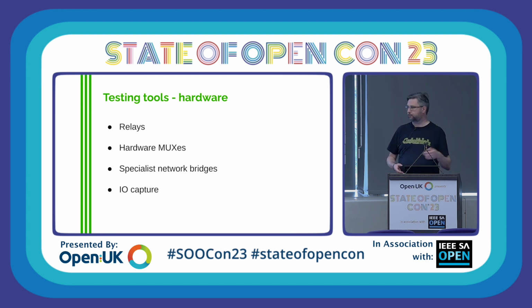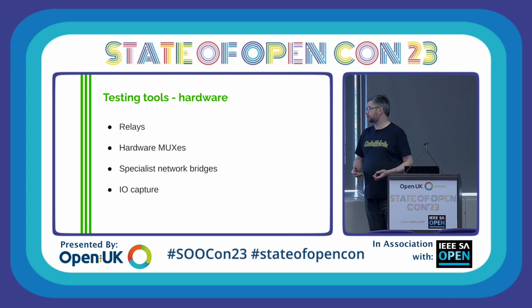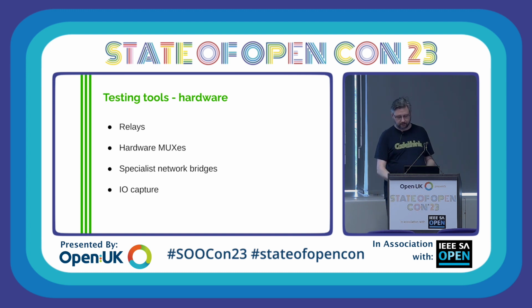So things like relays, things to control direction of hardware connection, like hardware muxes. We've got specialist network bridges and I/O capture, so things all the way from simple logic analyzers up to something which will capture images. We can't go through all of these, obviously, but the beauty of a lot of these open source projects is that there's so many to choose from. And as I think we'll go through in a bit, it's becoming a lot easier to build these systems.